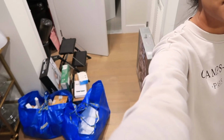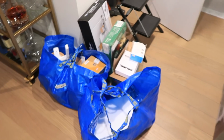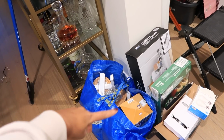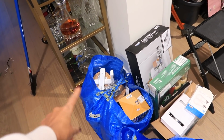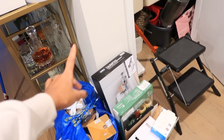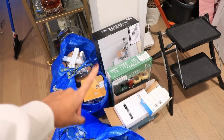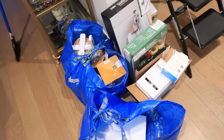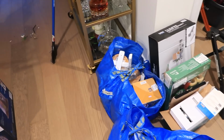Now let's not be fooled, because the mess has now carried its way to the entrance. So I'm going to try my best to organize as much as I can. All of this are things that we need to get done this week, hopefully. For example, all of that are organizers for the laundry room whenever we end up organizing that. That's an organizer for the drawer. We have the paint that we're going to be doing for the wall. What else? Those are lights for this area right here.